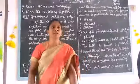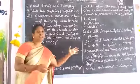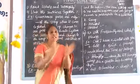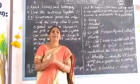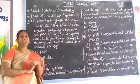And then, when we eliminate these two options, the third one is "started". So "started" is thus the apt word.